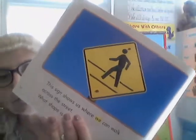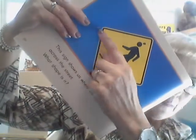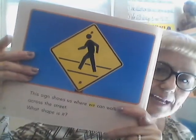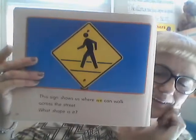If I do it this way, what shape do you see now? What shape is that? Yeah, that's a square. But like this, it's more like a what? Not a triangle. It's more like a diamond. Yeah.